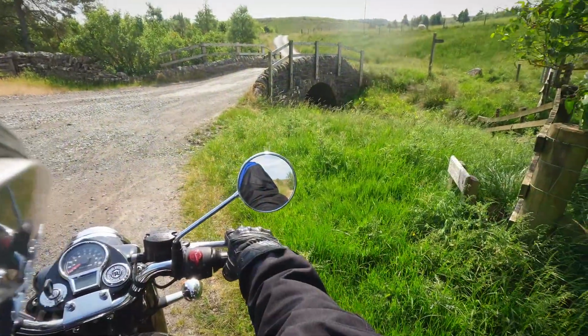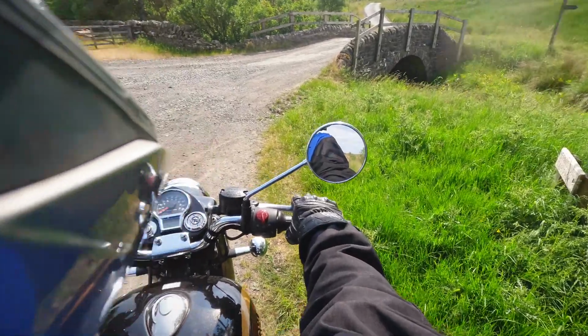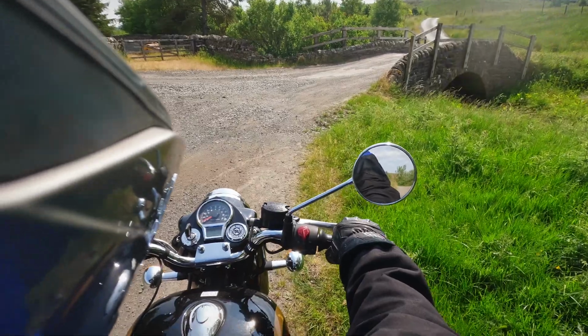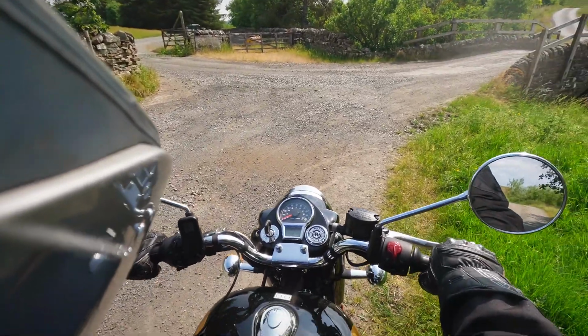That's a lovely little bridge as well. Just had to get off and get a photo, so let's go back up and I'll join on where we're going to start right from the beginning.